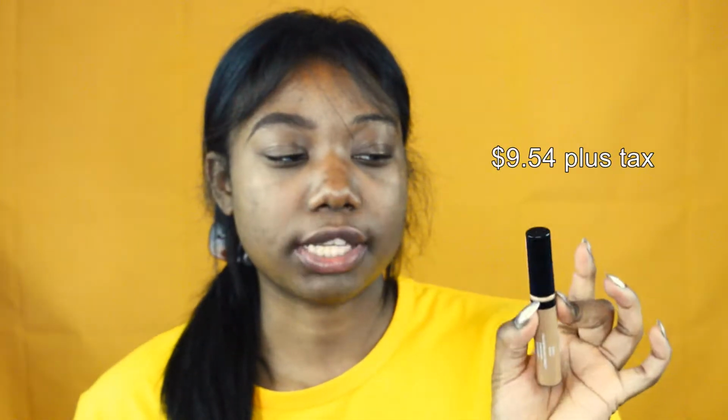So usually I would use this drugstore concealer, but it's still a little bit expensive. This is about $10, $11, and especially if you're mixing the product, it'll be $20. If you're getting two to mix together to make your own customizable color, it'll be about $20. That is not that cheap.